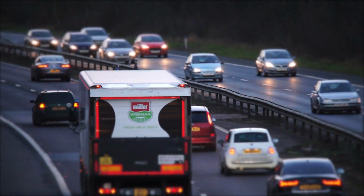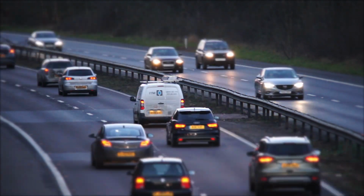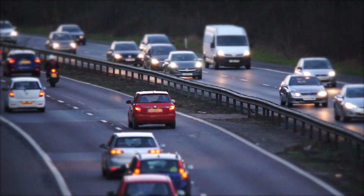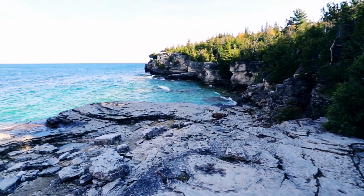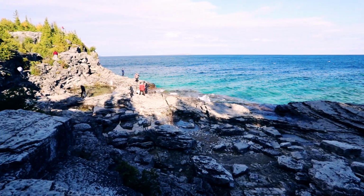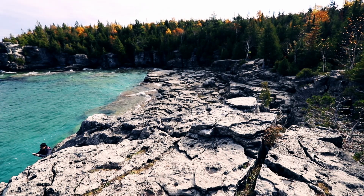Next, jump in your car and make your way up to Northern Bruce Peninsula. Oh, and don't forget your camping gear. Here you will see the most beautiful turquoise blue water and grottos. You will think you are in the Caribbean. So let's get started on our journey.